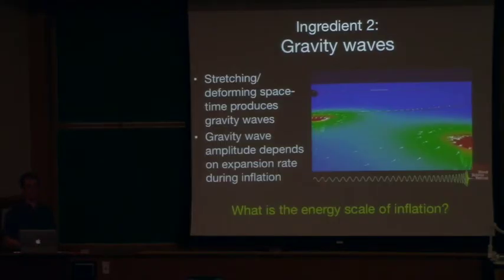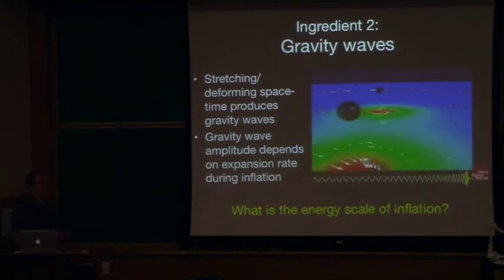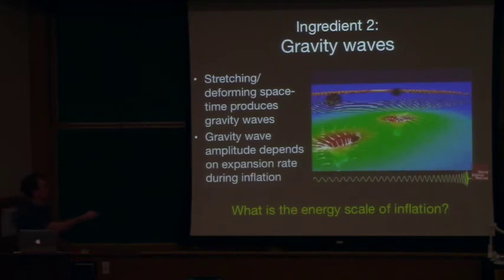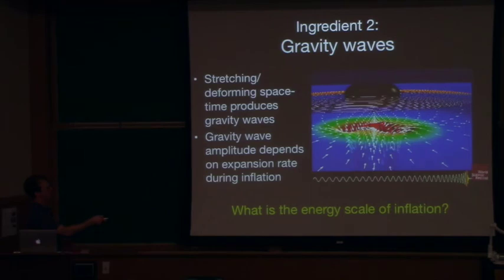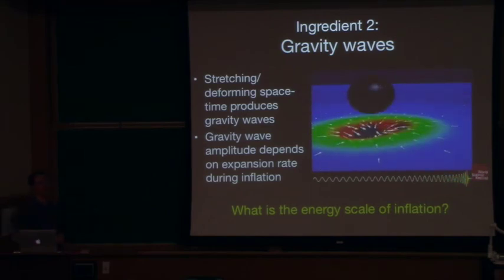The second ingredient that you would have in an inflationary universe would be gravity waves. Now, you probably have heard of gravity waves with, for instance, merging black holes or neutron stars. When you have two massive objects collapse toward each other, they produce a spectrum of gravity radiation, with the amplitude and frequency increasing as you approach the final merger point.